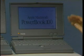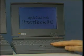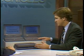Right, we have the Macintosh PowerBook 100, the most affordable Macintosh PowerBook. It's also the lightest at 5.1 pounds. Okay, and affordable at what price? What's the bottom end? The bottom end is $22.99 for the base configuration.